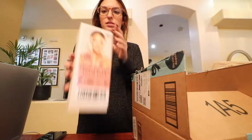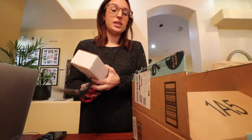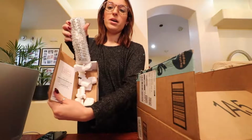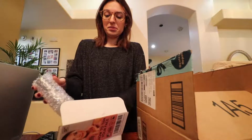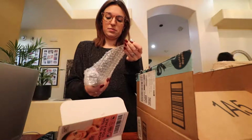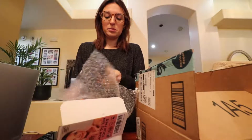And then I got this face tanner, which I've really been needing, if you can't tell by how pasty I am right now. They're packed super well. They have peanuts and everything, so you're definitely not going to lose any bottles buying them from Amazon. Like I said, I literally ordered this yesterday. This is a US-based company.